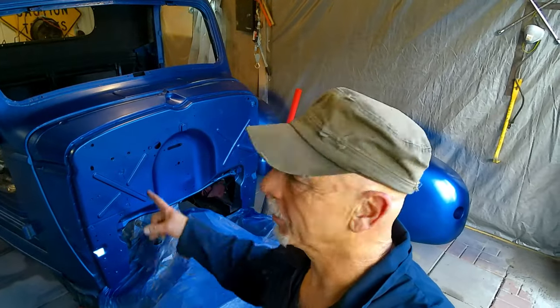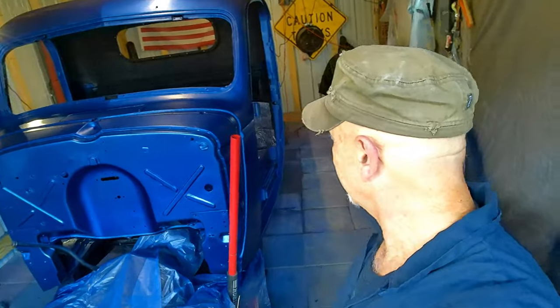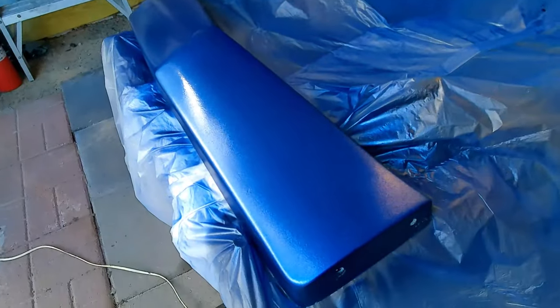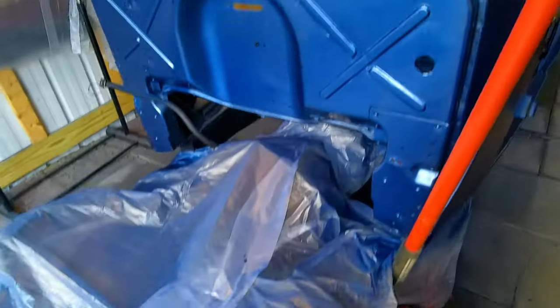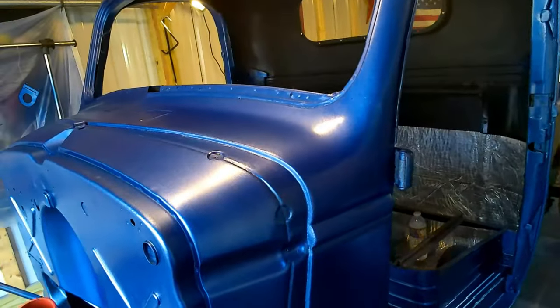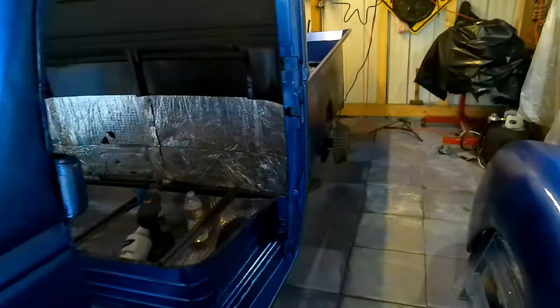Golly, Miss Molly, ain't she the devil with the blue dress on? Whew. It's amazing to see how much body work you miss when you put a gloss color on. I think it looks pretty good, actually. I mean, it laid out pretty good. It's a single stage. It's got a gloss clear in it, so we can cut and buff this.